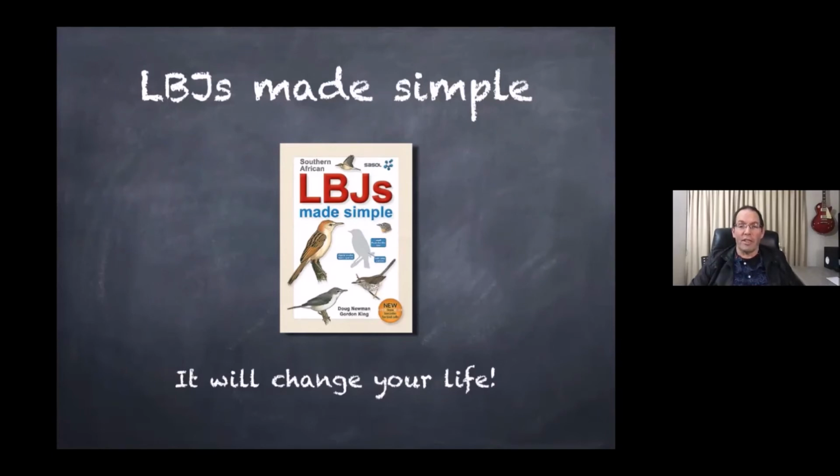Now I have a look at another feature, maybe a moustachial stripe or something like that, and you pick the birds that do or don't have that, and you narrow it further. And it's just a case of slowly isolating birds from your shortlist until you're down to 2 or 3 birds. Then you delve into your books more seriously and make a final identification, knowing that you only have to deal with separating bird A from bird B, because through your process of deduction and elimination, you've removed every other bird from your shortlist. And that's really the process and the philosophy that we've adopted with LBJs Made Simple.